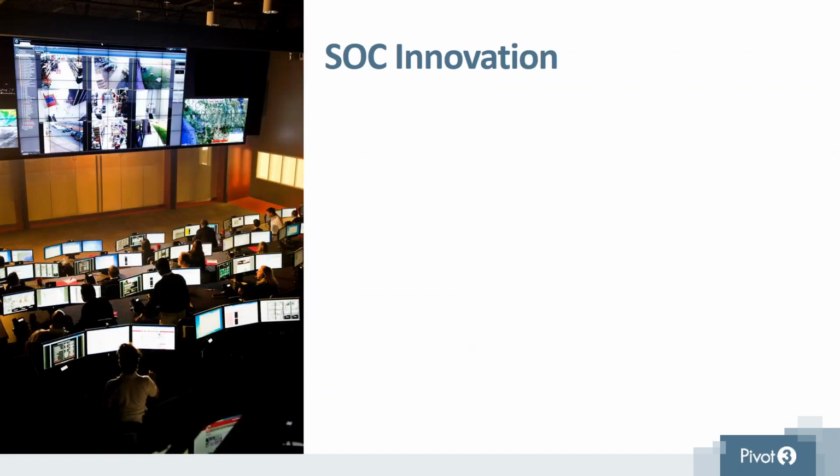I want to change gears for just a second. I've been talking about the servers and the storage side of video surveillance implementations. I want to talk for just a second about the client side. This is a typical SOC, or security operations center. This is where people sit in front of workstations and look at the video every day, at both live and recorded video, and they use that video for some purpose or another.